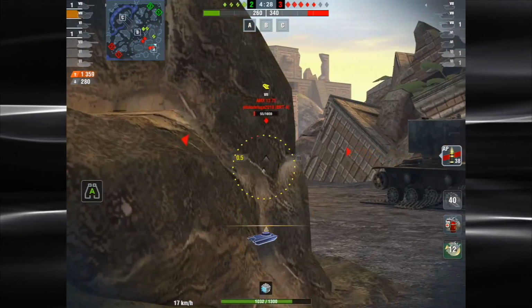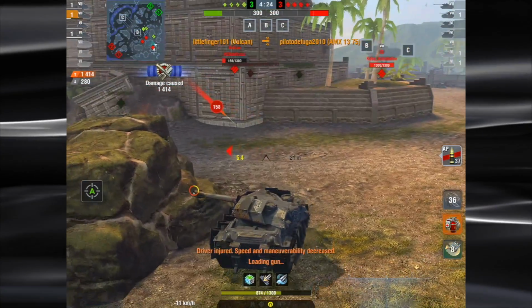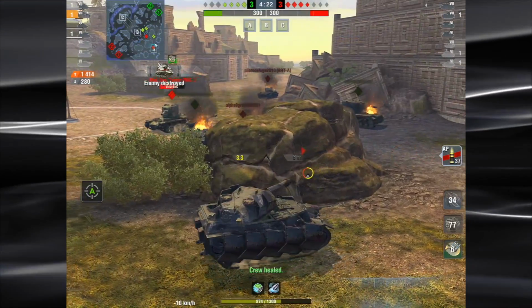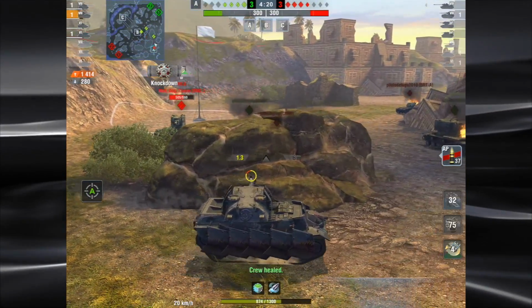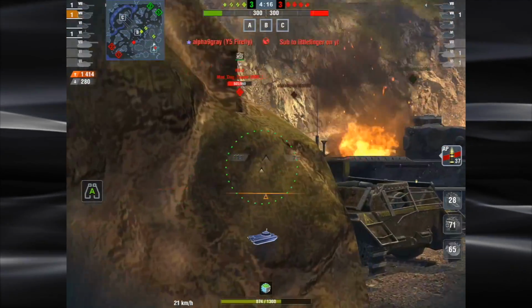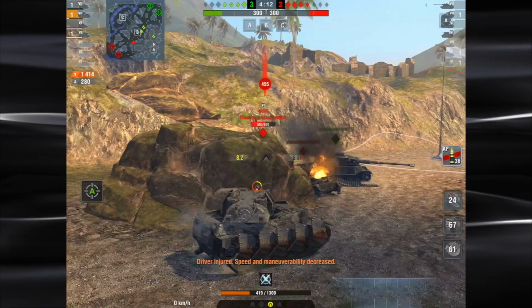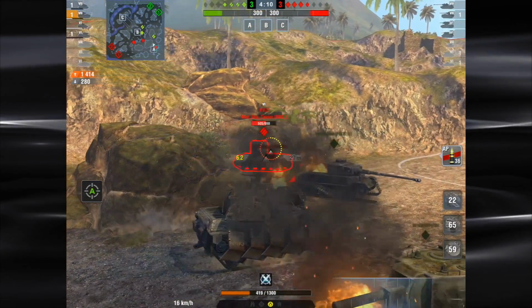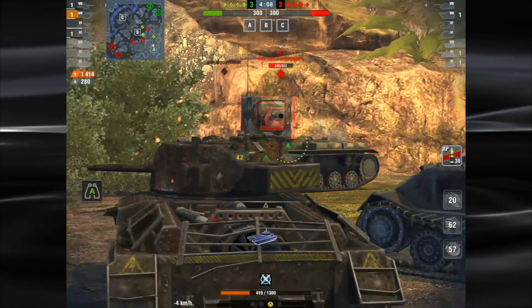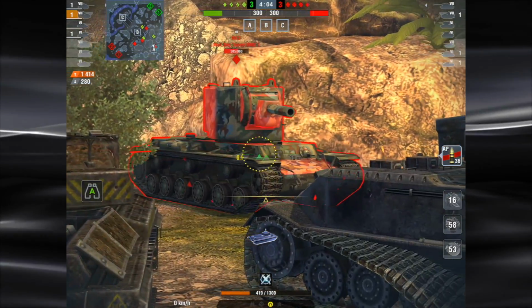Nobody has capped a base. Trade shots there and finish off the AMX. Want to make sure that we are staying away here from that KV2, but like I said, I just feel that if you've got a tank shooting HE, he does a big shot there, that all of this spaced armor is really going to help out.